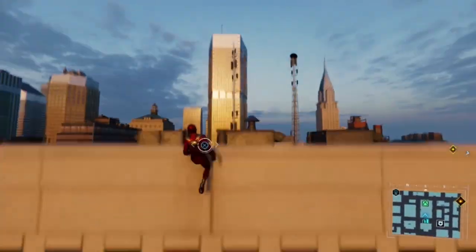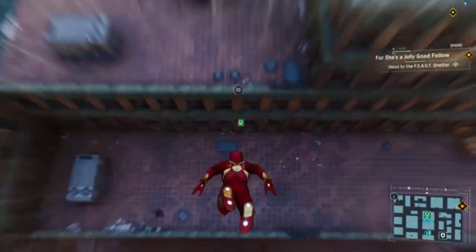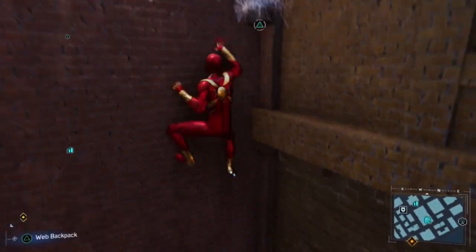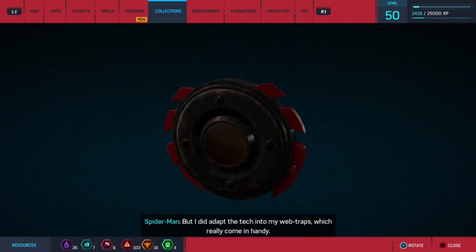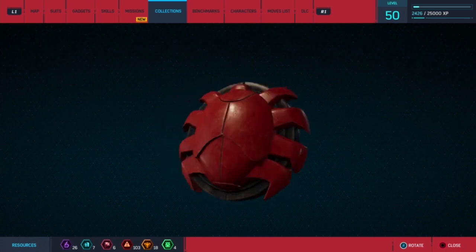Before we head there, there's another backpack here. Right there. Wait. There, huh? There we go. Spider tracer. I could never give this prototype spider tracer enough range to be useful, but I did adapt the tech into my web traps, which really come in handy. The spider tracers were awesome.